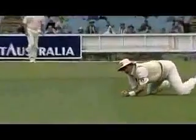Oh, great catch. Mark Waugh again. Outstanding catch in the left hand. Mark Waugh's taken an absolute screamer.